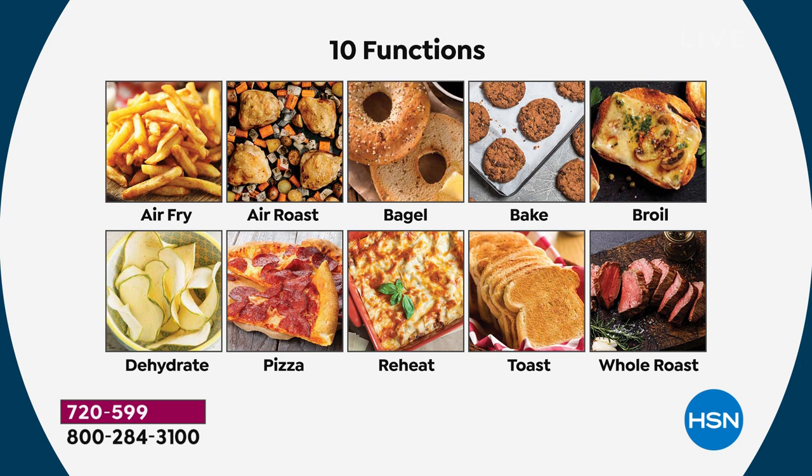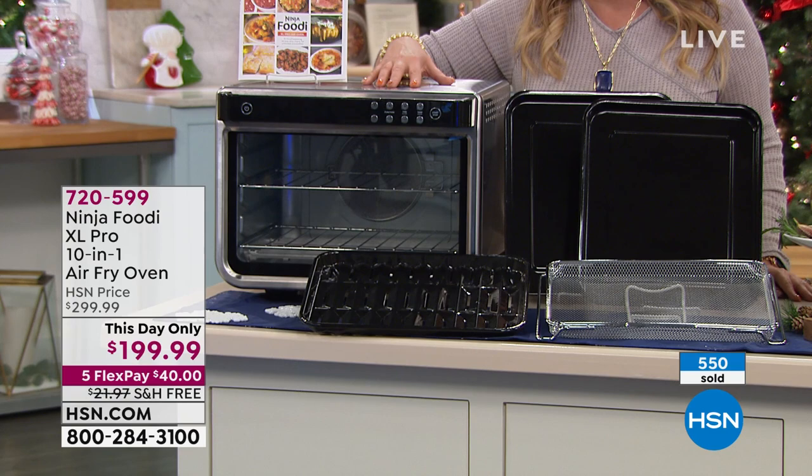If you get this for nothing else but reheating your frozen pizza, or reheating the pizza you got from your favorite delivery place, crispy on the bottom, melted at the top, you will never microwave a soggy piece of sad pizza again. That is the game changer, the pizza. Reheat, toast, all that. Over 500 have been sold, 550 now.